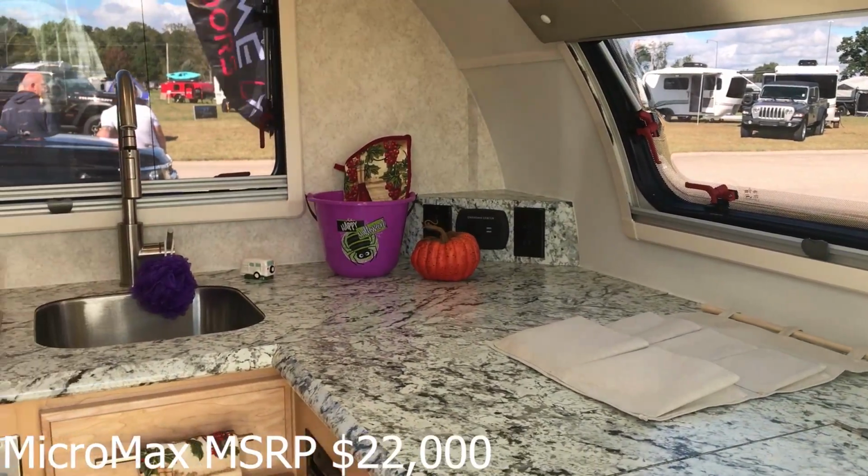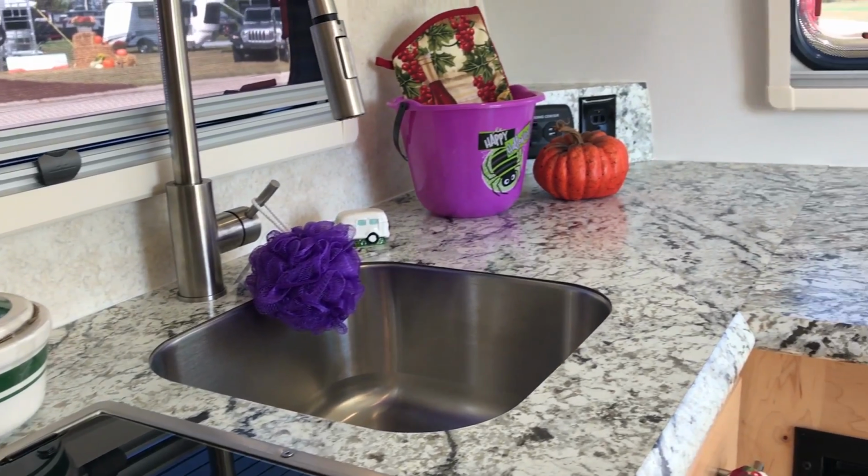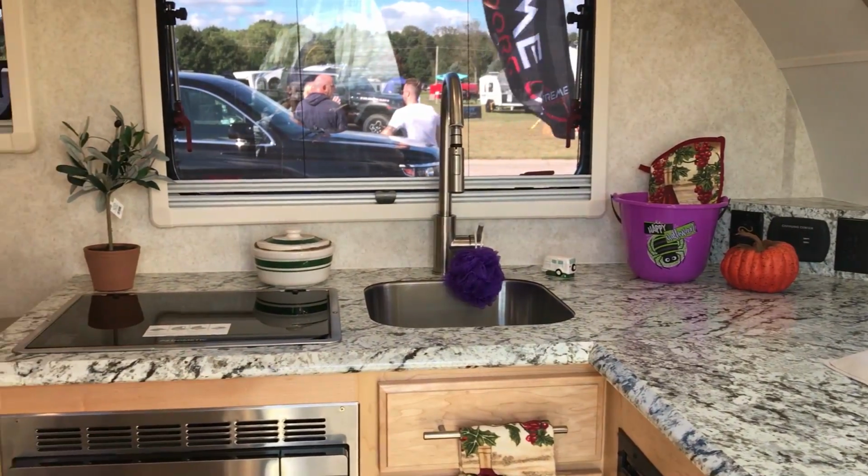For a small rig, this has a massive amount of countertop space and workspace. Look at this. They have a charging station with 12 volt and 110 options. I really like the sink. They have a really deep basin, very nice finishes. Always love a window over the sink.